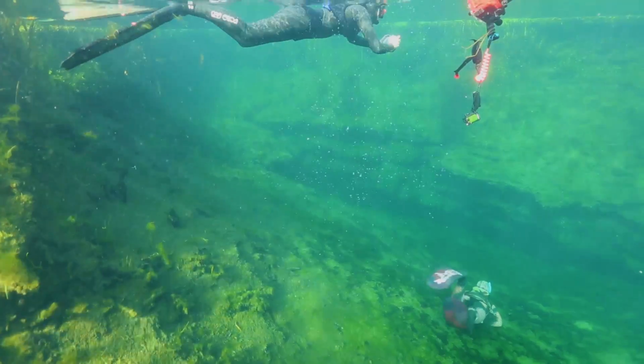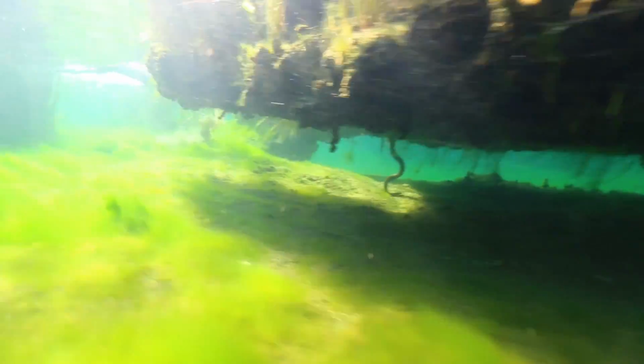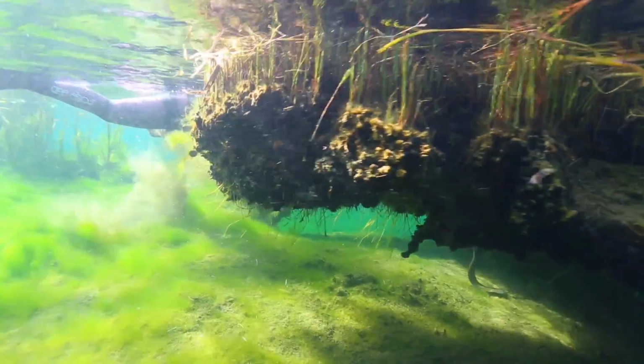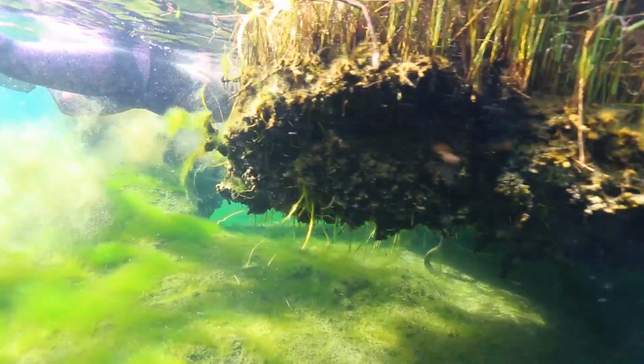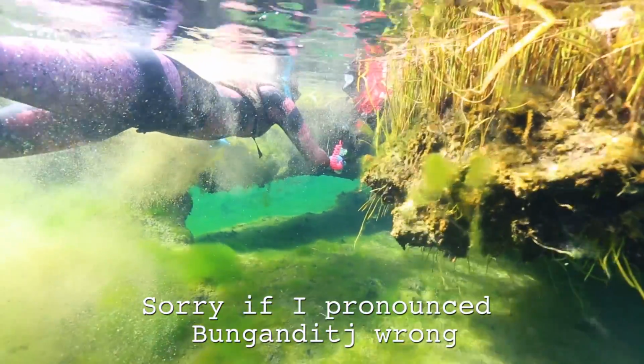This wetland supports a number of nationally threatened species. It's an important breeding ground for a variety of birds, fish and other marine animals. These ponds are also a culturally important location to the local indigenous Bunganditch people, as it traditionally provided food and water.